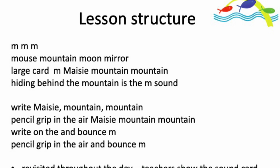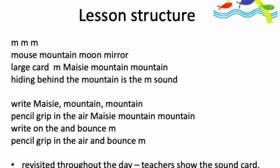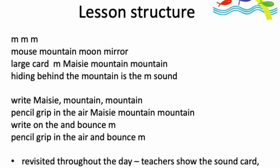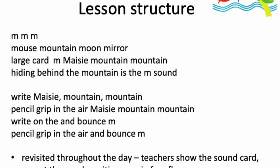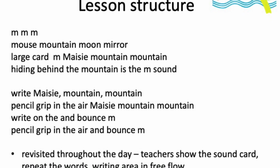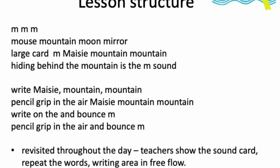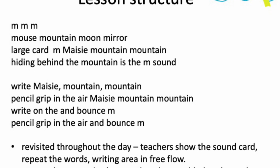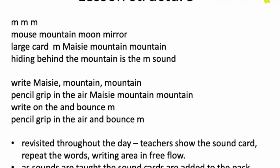Then the teacher shows picture cards with words and pictures that begin with the sound. Mouse, mountain, moon, mirror. The teacher then shows a large card with the letter we are focusing on that day and says the words Maisie, mountain. The card has the letter shape, the graph, on one side and the picture cue on the other. Teachers play a simple game to help the children remember the relationship between the sound and the picture.